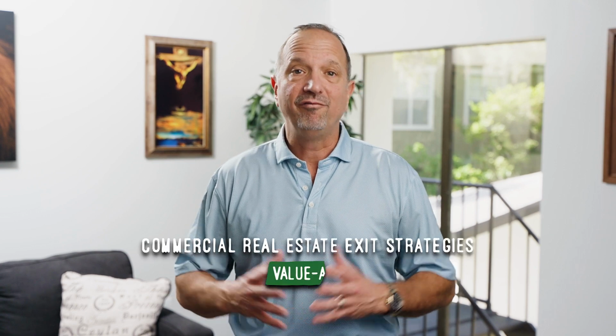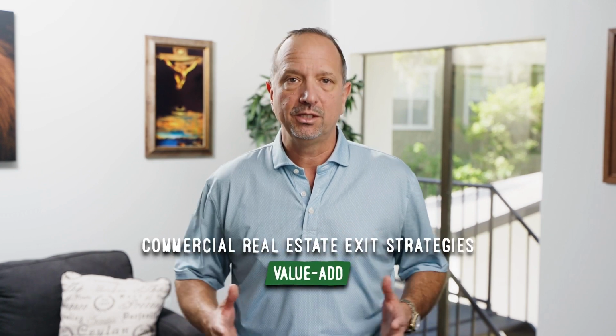So next, let's talk about value add. By definition, you're buying a property with a specific intent to be able to increase the value by adding capital to it and making improvements to the property. We have a heavy focus on value add apartment complexes because you're able to significantly drive and increase the value.